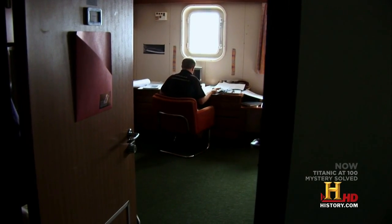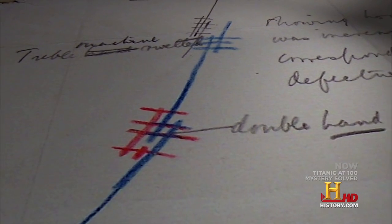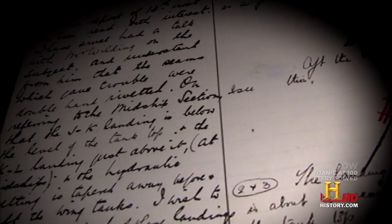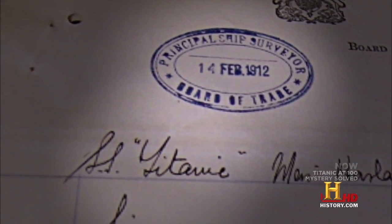A friend of Parks, maritime historian Simon Mills, has made a stunning discovery. Buried in British archives, original documents from designer Thomas Andrews' assistant, Edward Wilding, showing that in February 1912, a seam on Titanic was changed just before she sailed.